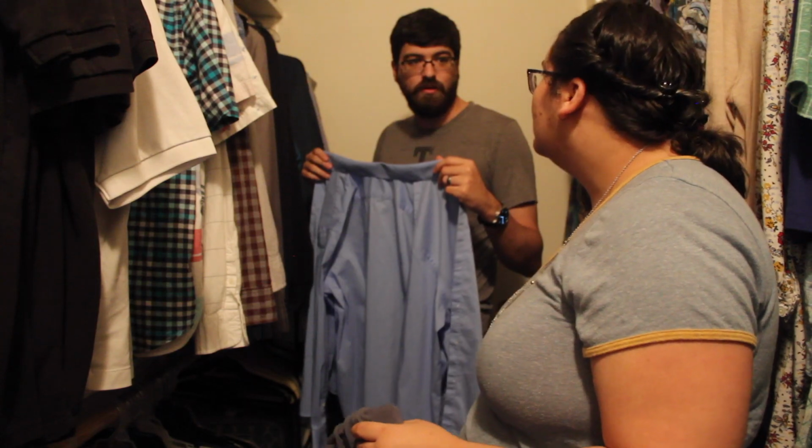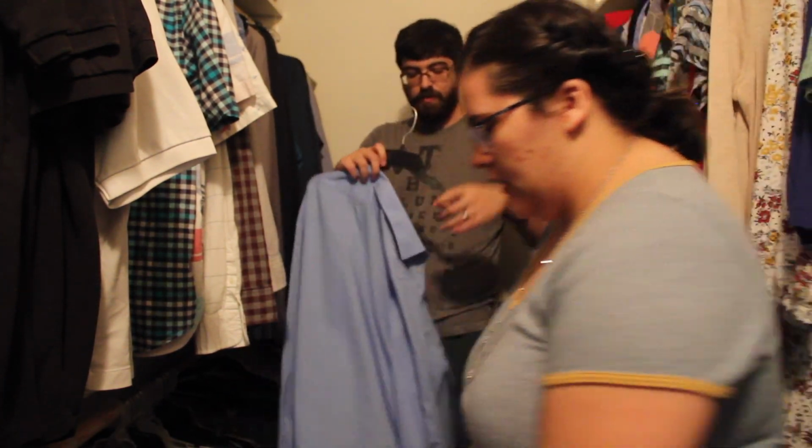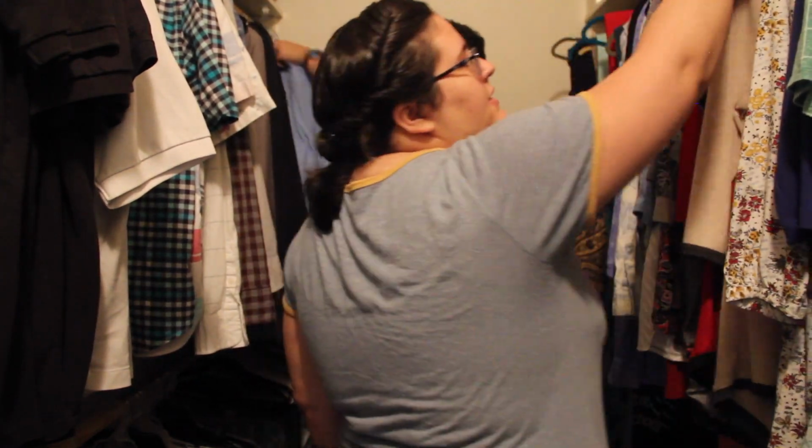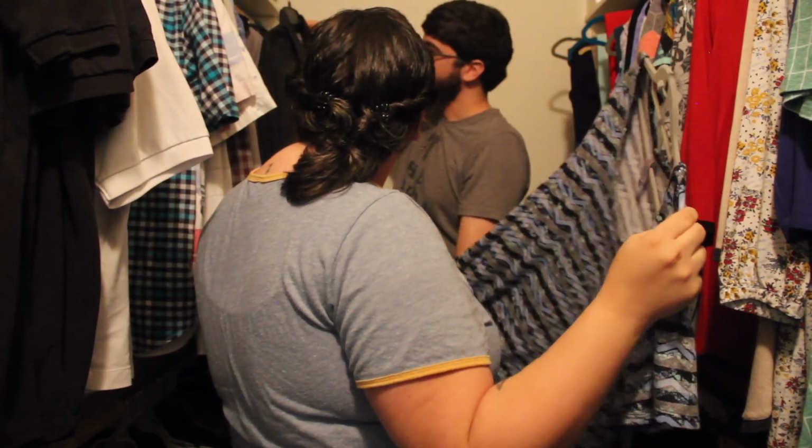After everything was hung up, we just started going through and pulling things out to get rid of. Things that didn't fit anymore, things we don't like anymore, things that are just taking up space we never even wear.